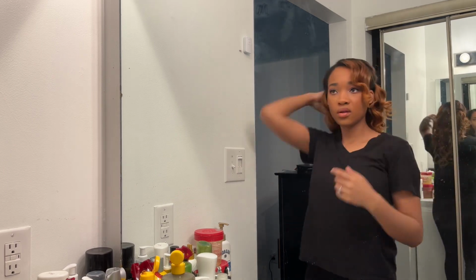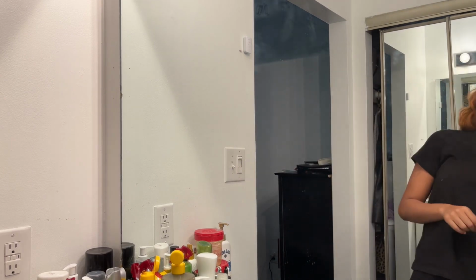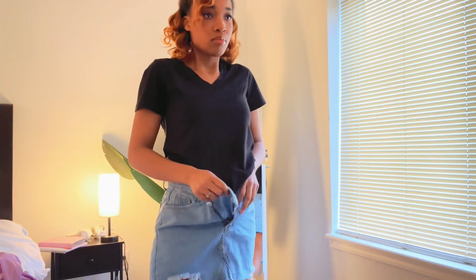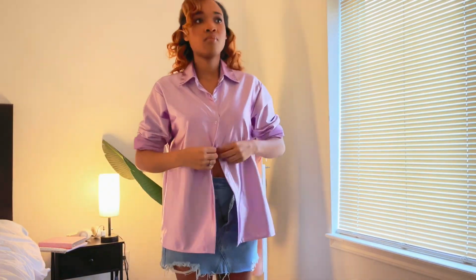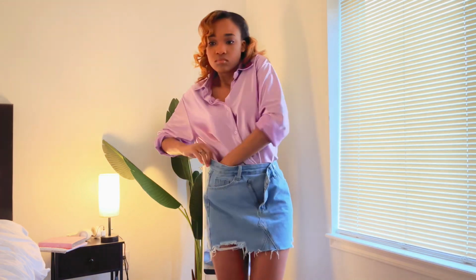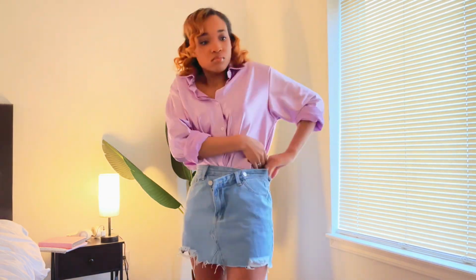So now we're going to transition into the outfits. I'm going to pair this purple button down. Again, the color and the theme is purple of the event. And I paired it with this denim skirt, and I actually got that denim skirt in my recent haul.